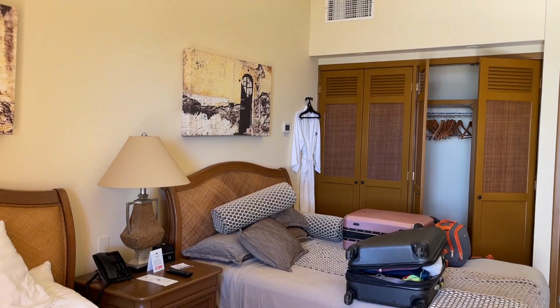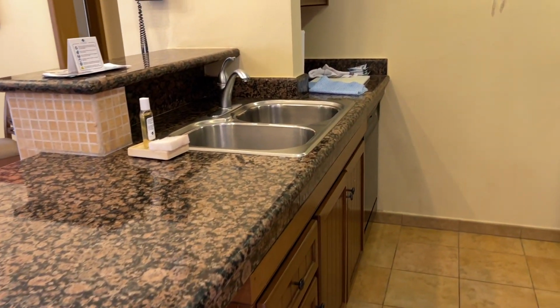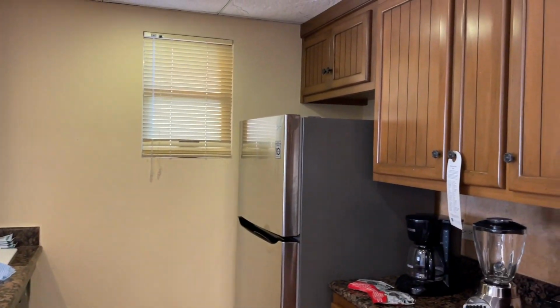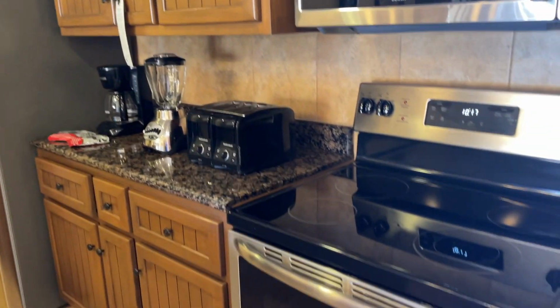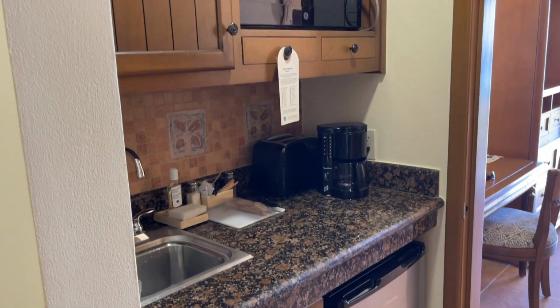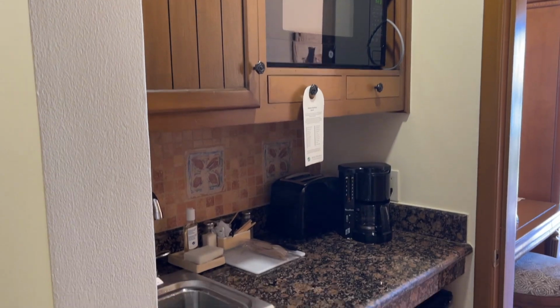Obviously the big difference here is we've got the full kitchen in here, so if you are not coming in on an all-inclusive stay, that's going to be clutch for you because you're going to need to be able to cook. Whereas those other rooms have a microwave and a little mini toaster, a little mini fridge, but no stove or anything like that to do some serious cooking. So that's definitely something to think about.